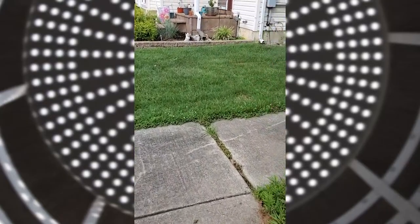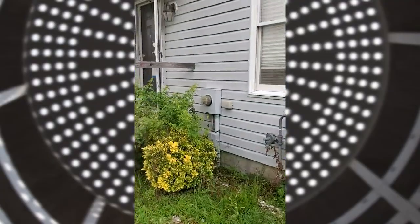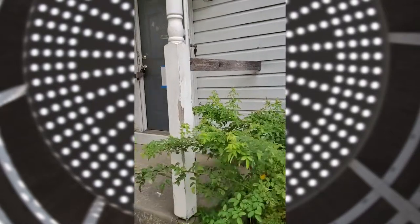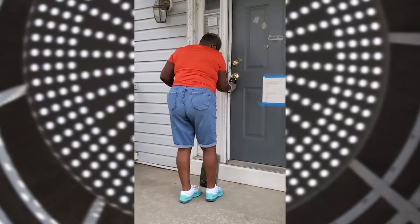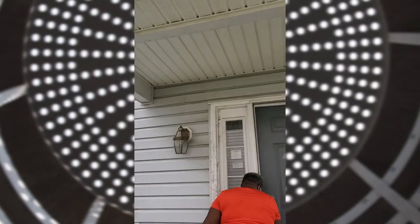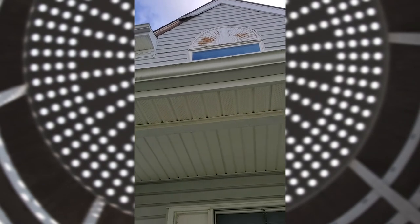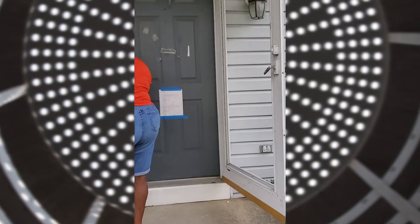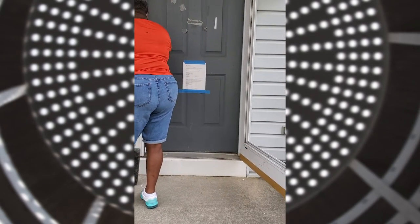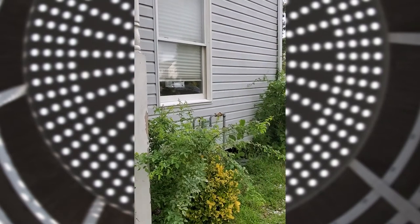All right, so this is halfway connected, and I'm looking at it already, and I'm like, no. There's weeds growing out of the siding, the roof. Yeah, ivy. And that definitely will mess it up. Yeah, ivy is very damaging. I know.